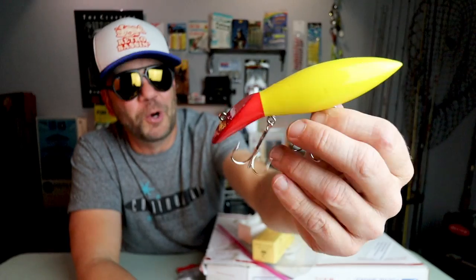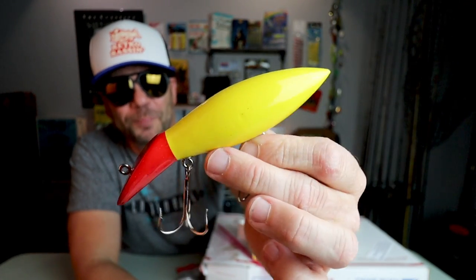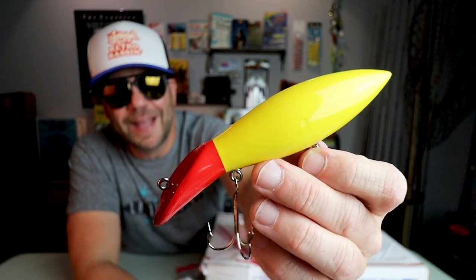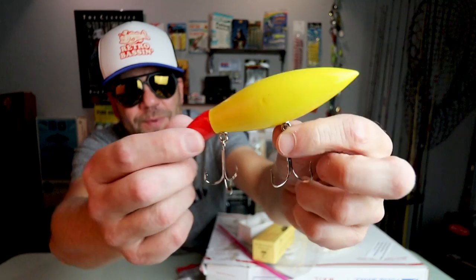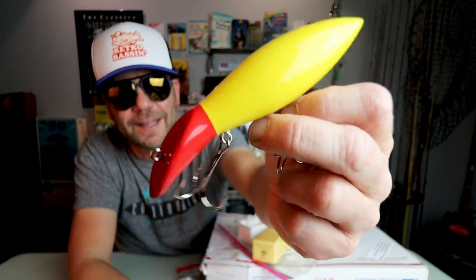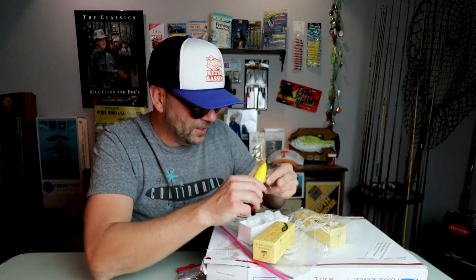That is a rather substantial crankbait, by the way. That is not a small bait at all. Really nice color. That's like a yellow with a red head. And yeah, you can see this bait would definitely make a little bit of commotion in the water. We'll check out the other box to see if it is a different color or the same color. I got a feeling it might be a different color.